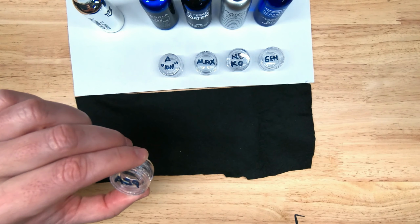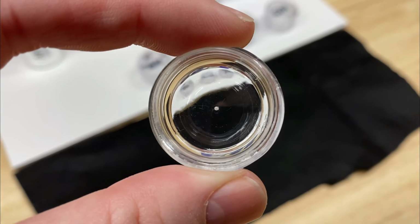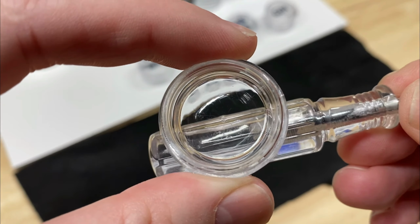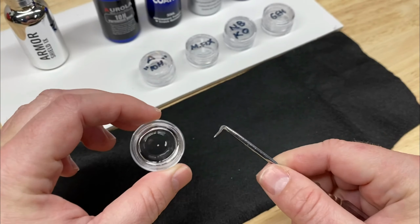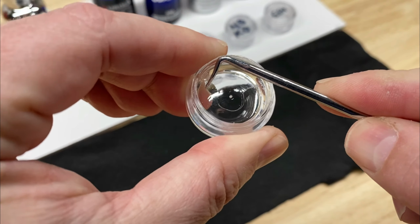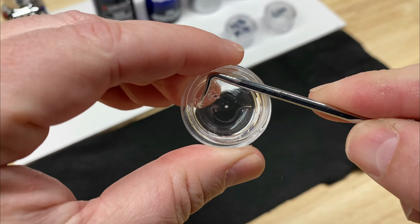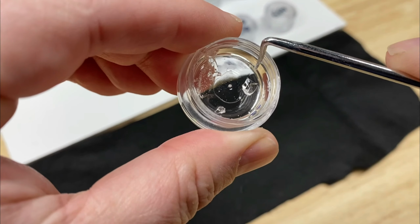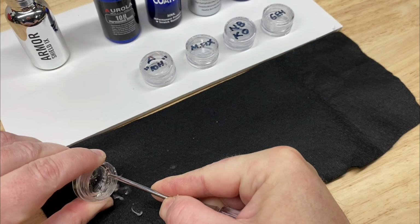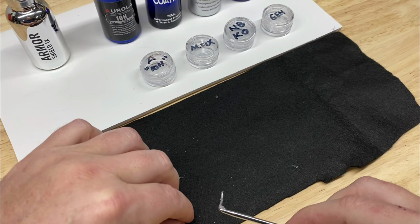First, we're going to start with the Armor Shield 9. As you can see, it is indeed crystal clear. Let's scrape it out. It's hard to get one big chunk. That's all I really want to do is compare chunks, but you can see that it's going everywhere. Here's one.